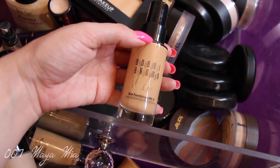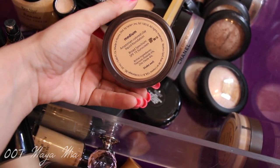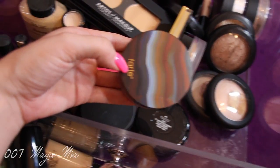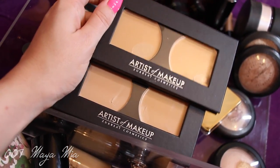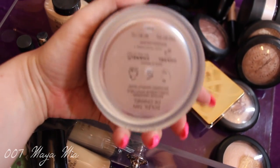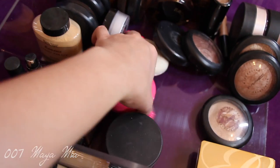Got more of the Bobbi Brown. You can see I've been abusing this one. Then I have some more Tarte foundations. Got two of these. One is medium and one is light. Sometimes I mix the two shades. I've got a MAC Prep and Prime BB cream. Got Artist of Makeup foundations. Chanel bronzer.